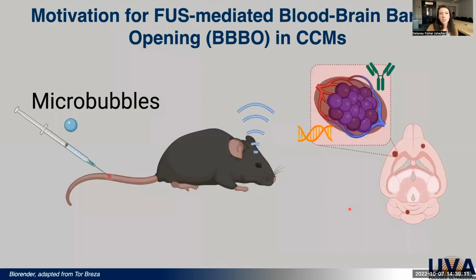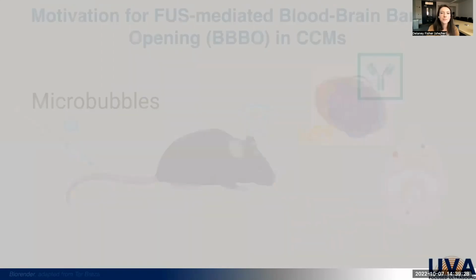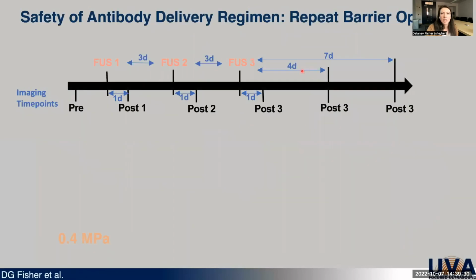And going back to our motivation for pursuing focused ultrasound blood-brain barrier opening in our model, we wanted to explore antibody delivery, and I want to focus on this specifically for the rest of the talk. So typically in our lab, we've used a repeat barrier opening regimen for antibody delivery so that we can increase the dose of antibody delivered to our mice. And we stage this repeat barrier opening 3 days apart, which is around the half-life of antibodies in mice.